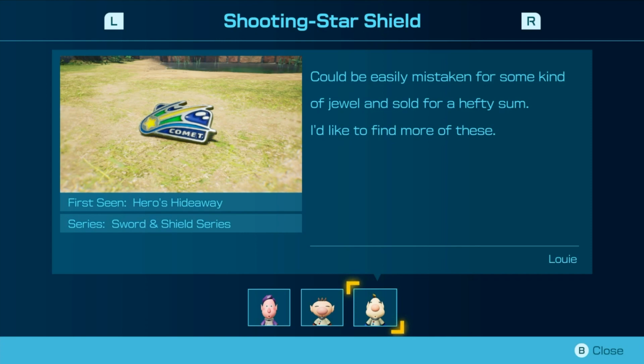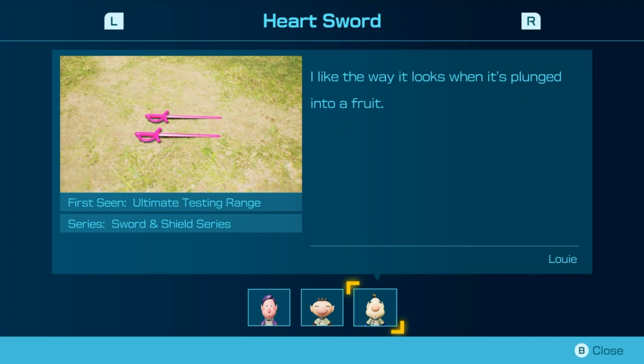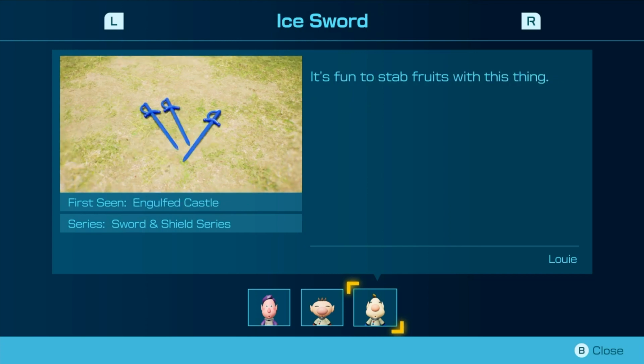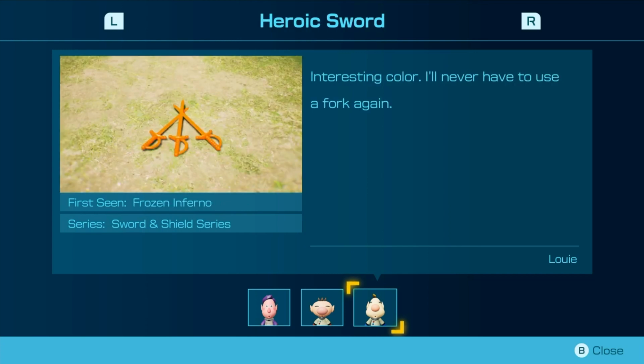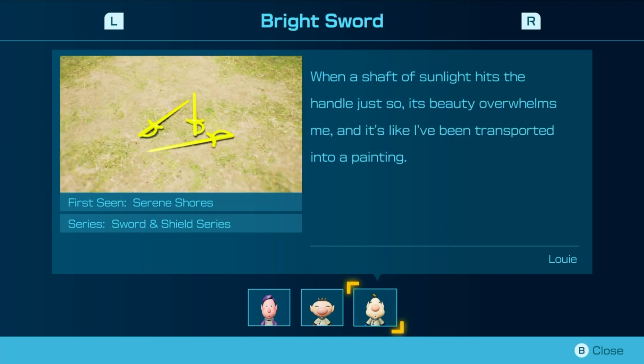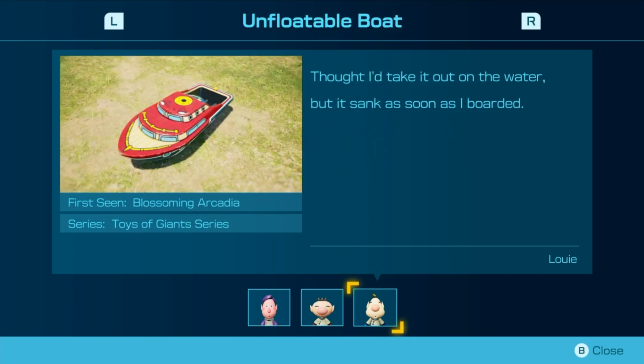I'd like to find more of these. I like the way it looks when it's plunged into a fruit. Looks a lot like grass. You know, he's not that wrong. It's fun to stab fruits with this thing. Interesting color. Never have to use a fork again. When a shaft of sunlight hits the handle just so, its beauty overwhelms me, and it's like I've been transported into a painting. Thought I'd take it out in the water, but it sank as soon as I boarded.